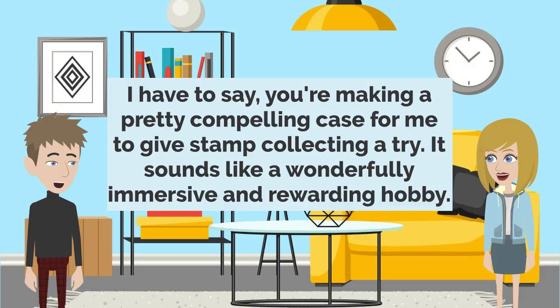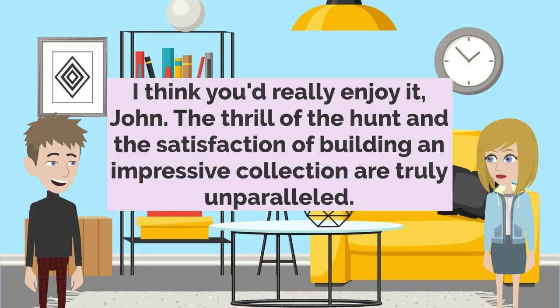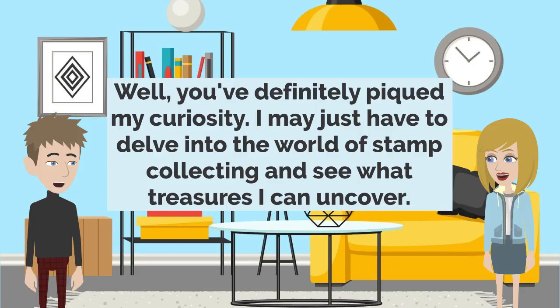I have to say, you're making a pretty compelling case for me to give stamp collecting a try. It sounds like a wonderfully immersive and rewarding hobby. I think you'd really enjoy it, John. The thrill of the hunt and the satisfaction of building an impressive collection are truly unparalleled. Well, you've definitely piqued my curiosity. I may just have to delve into the world of stamp collecting and see what treasures I can uncover.